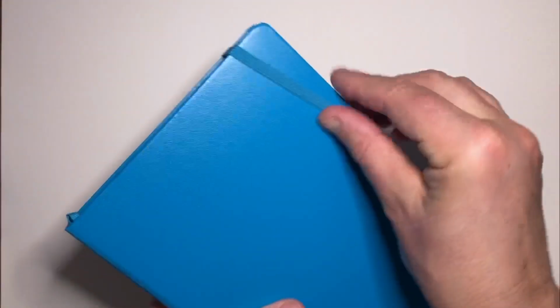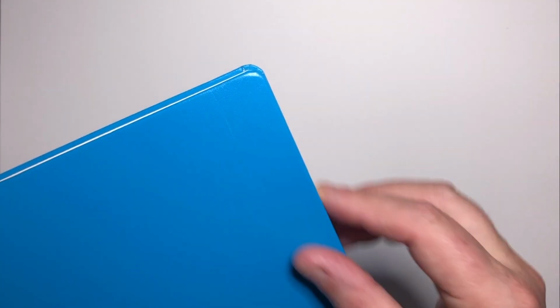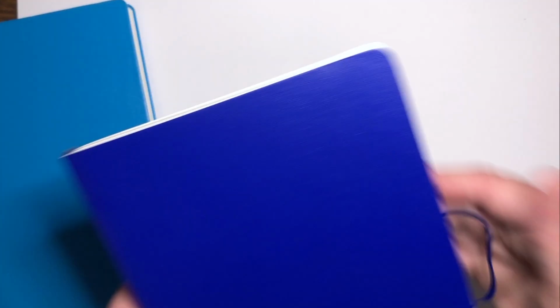The notebook is closed with a 7mm wide elastic that wraps around from the back cover. There is a very slight imprint into the hardcover, and the soft cover has a noticeable mark with a rough edge that bothers me a little.